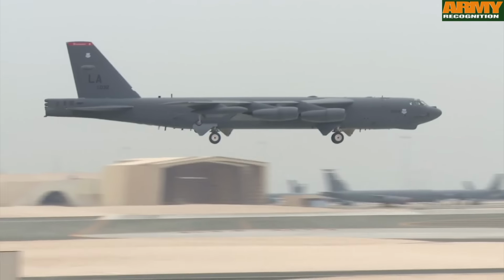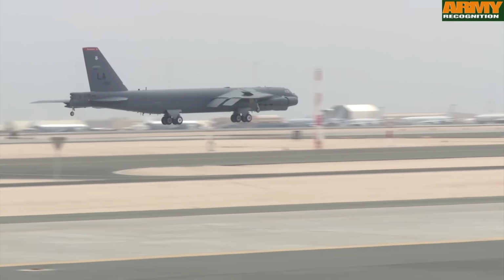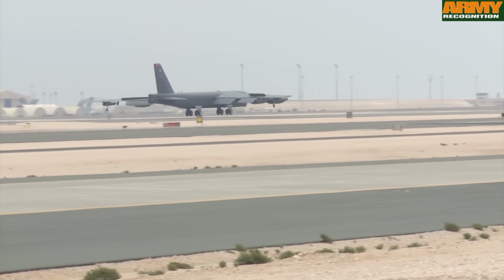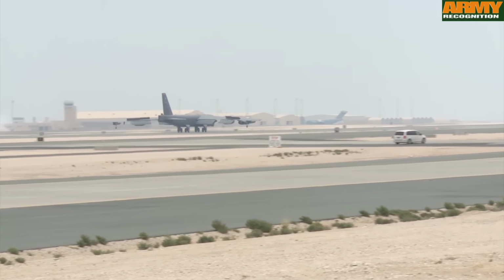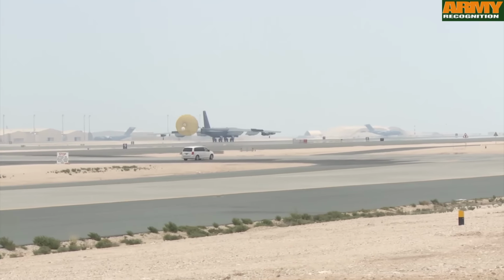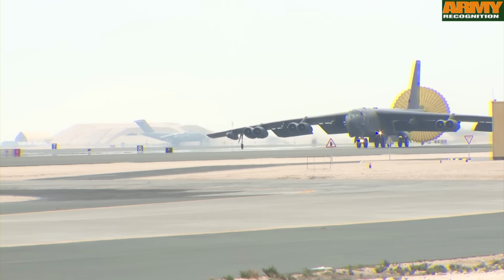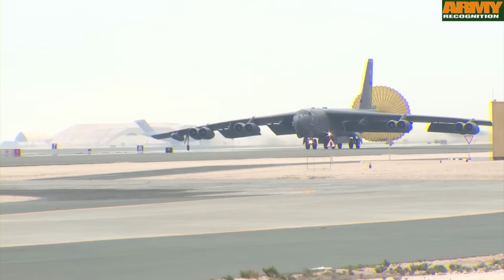US Air Force targets ISIS with B-52 strategic bombers from Qatar. The United States Air Force has sent B-52 Stratofortress aircraft in its fight against the Islamic State. The two bombers arrived at Al Udeid Air Base in Qatar from Barksdale Air Force Base on 9 April in support of Operation Inherent Resolve. They are replacing the B-1 Lancers, which are planned to be upgraded.